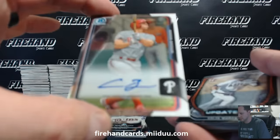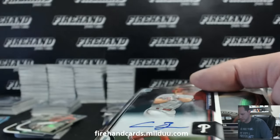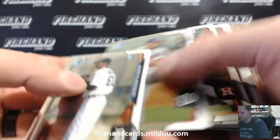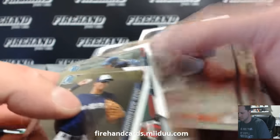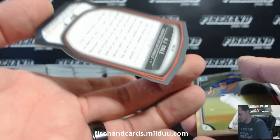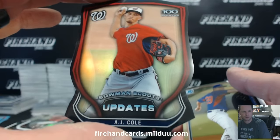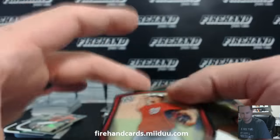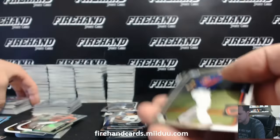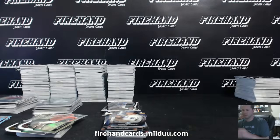For the Phillies, Aaron Brown, YBJ with the Phillies. Different kind of die cut. Numbered at a 99, AJ Cole for the Nationals. Bowman Scouts updates. 1-1. That's it for box 4.